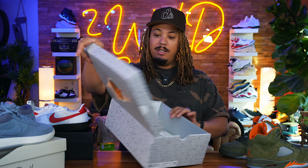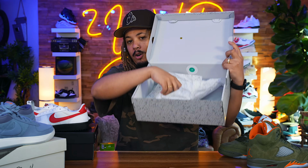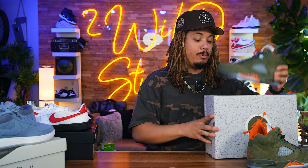Did they print this wrong? I don't know. Inside the box, you got your QC code right there, and you got your other code on the box. Typical basic paper. March 9th, $210. You guys know how I feel about that price point.